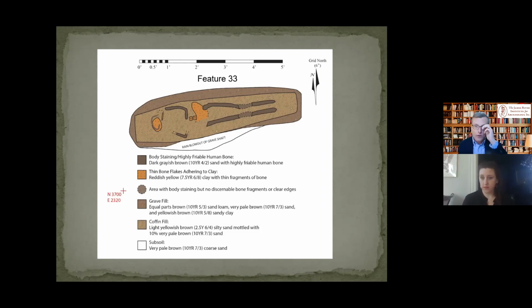In this case, and we consulted again, we were working with Dr. Douglas Owsley of the National Museum of Natural History at the Smithsonian Institution as our forensic anthropology consultant. He visited. We just determined that these were so fragile, the remains were in such fragile condition, it just wasn't going to be possible to remove individual bones.